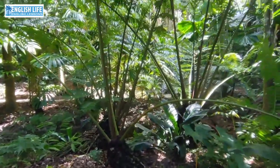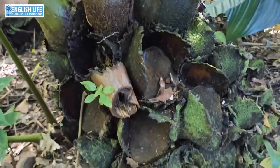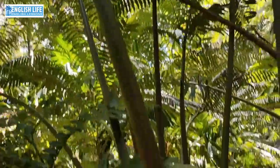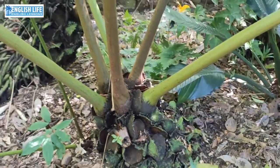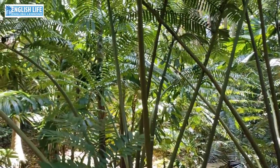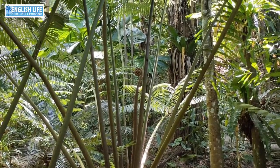King fern. Just to give you some idea of the size of this fern. It's really, really huge. These were around in the Jurassic era. So I kind of think it's funny. This is something that dinosaurs used to eat and people used to eat also.